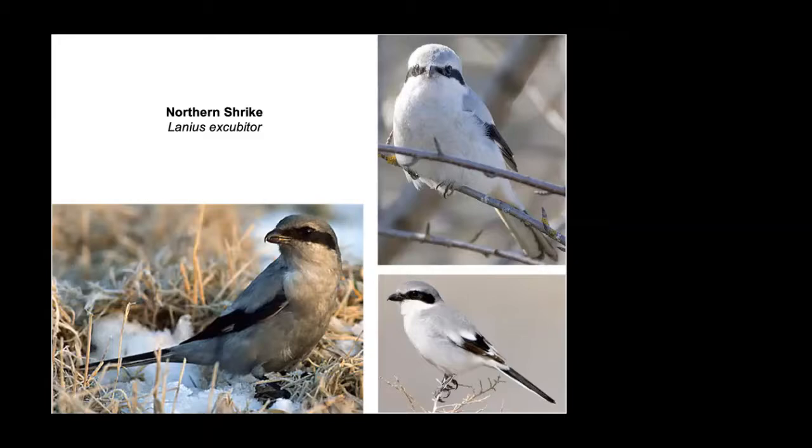And the shrike will then take the corpse and place it on a barbed wire fence or on a thorn or something and then go hunt some more. So after a while, there might be two or three corpses in a row. That's why he's called the butcher bird. You will not see the northern shrike in New England in the summer, only during the winter. In the summer, they are summering up north.